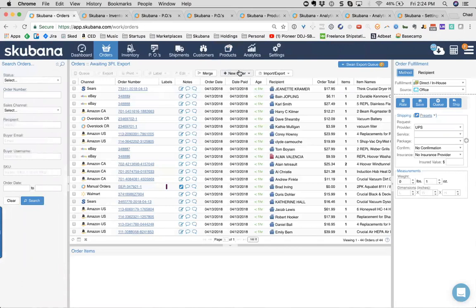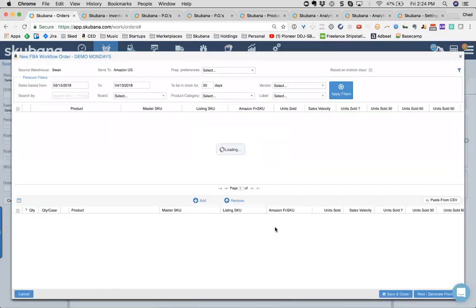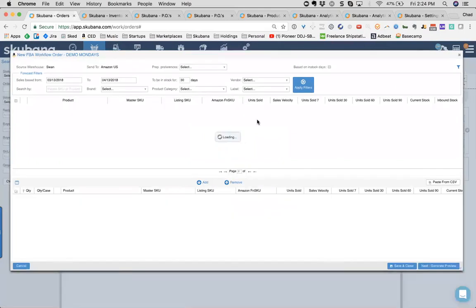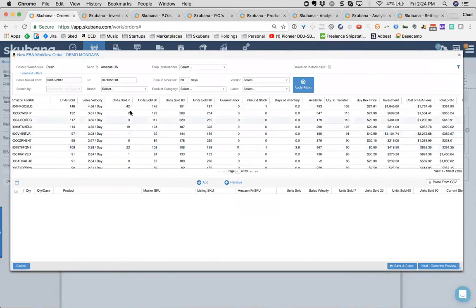But the last thing I want to show you is really the Amazon FBA workflow, right? Inbound FBA shipments. So let's just call this Demo Mondays. Select the warehouse where it's going to. It's going to Amazon US. Hit continue. Now, this is where the money shot is, right? All the prep and planning for FBA, that's because of the rising costs, you need to make sure that you're making the most money. So here you have every criteria you need to make a decision for Amazon.